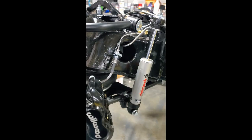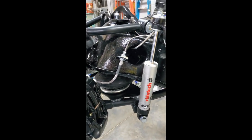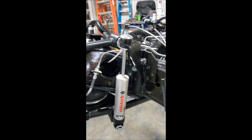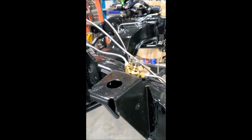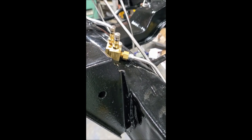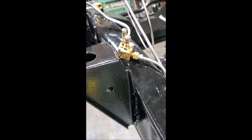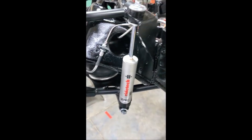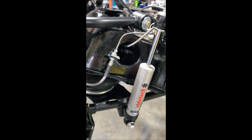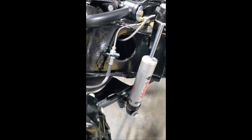I was going to do everything in the push lock tubing for the bags, but I decided to do everything in stainless to hopefully never worry about it again. Of course, these are just temporary fittings here to air it up with. I made these blocks so they would look like a factory block and mount there, and then these two lines will go up to my air controls. All the brake lines, I did all those in stainless. Used the original blocks, but made it all in stainless.